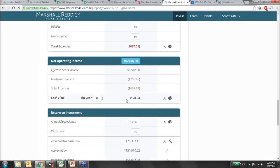And again, remember, it's that $120 a month. But what you'll notice is if you change this number to year 1, we're getting $170 a month. Year 2, 170. Year 3, 170. Year 4, year 5, year 6. Finally, year 7, we have a reduced cash flow. Now that's our estimate because we're using that lower percentage of maintenance.